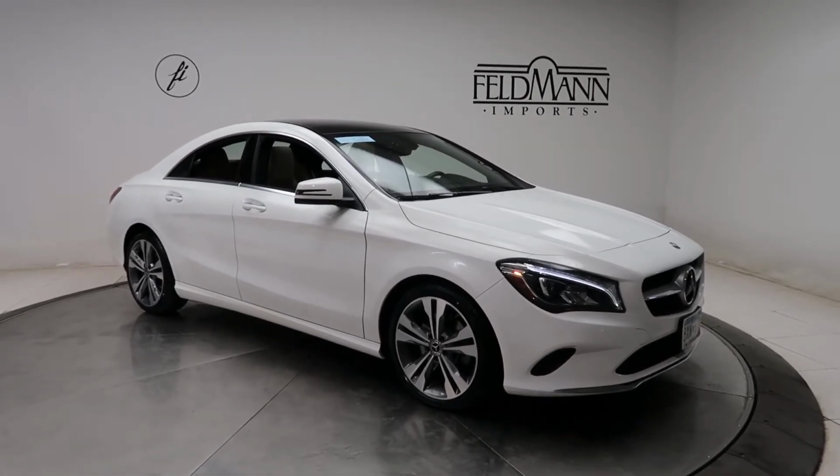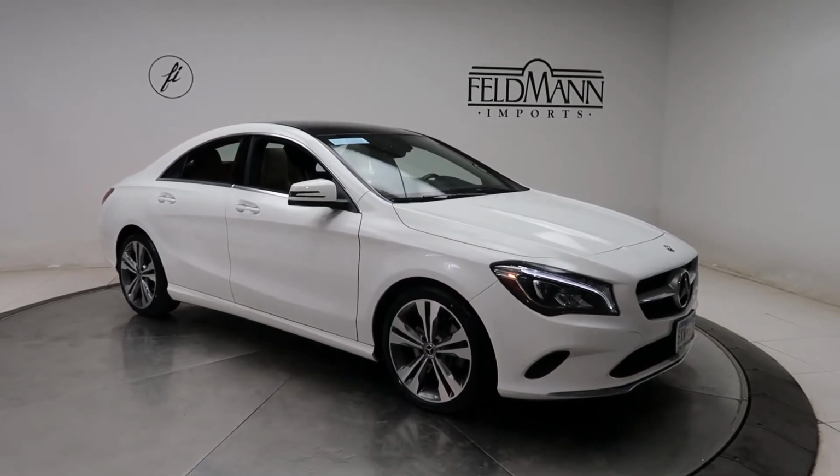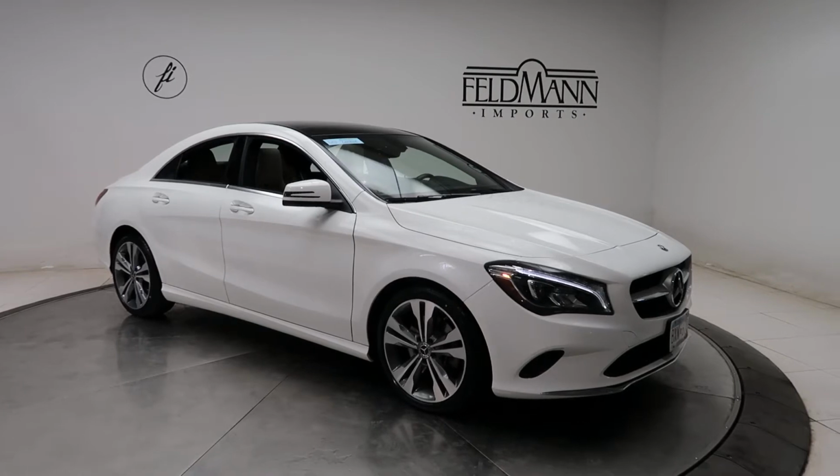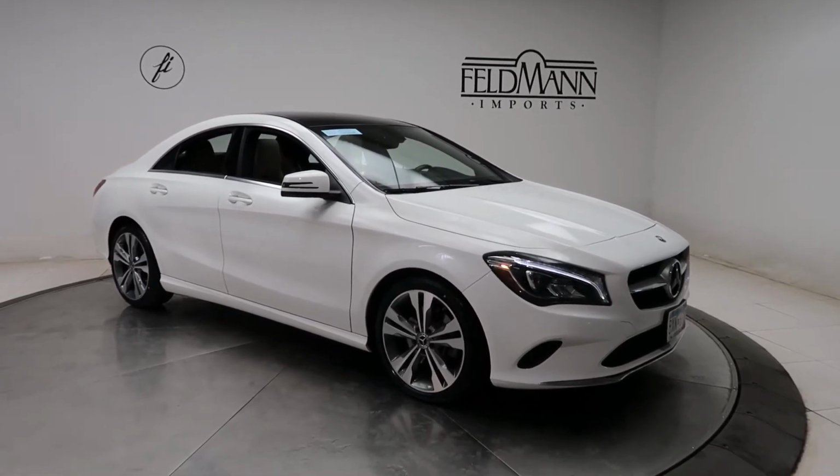Today we're taking a look at a certified pre-owned 2019 CLA 250 4MATIC. This one's polar white. Underneath the hood is a 2-liter 4-cylinder turbo, pushing out 208 horsepower and 258 pounds of torque. For wheels, we've got 18-inch alloys.